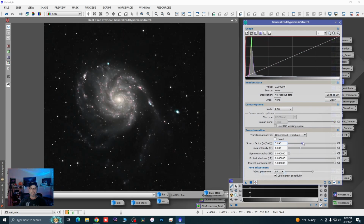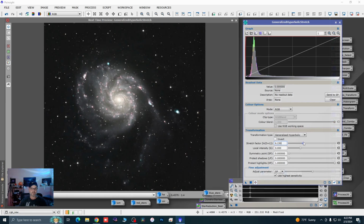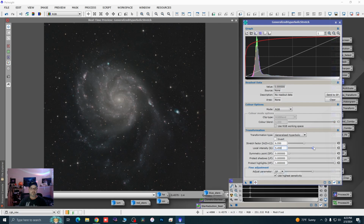Oh my goodness gracious. All right. We want to start seeing some of this signal in here, some of this really faint galactic signal. Got some up in here too we can work on. Right about there. You see we've kind of blown everything out, but let's push that local intensity. Right about there. Cool.